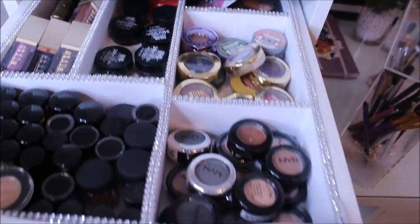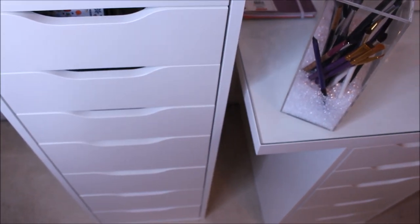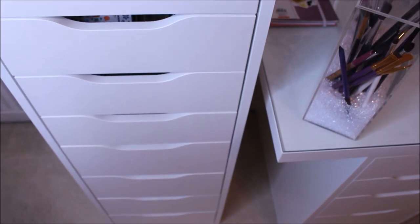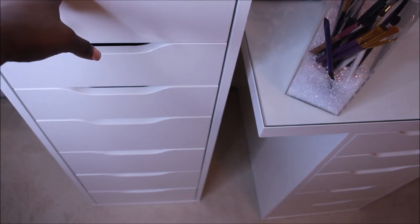So yeah, that is everything that I have, all the dividers in this Alex 9 drawer. All of my other dividers I think came from either At Home or Walmart. So I'll have them linked down below.